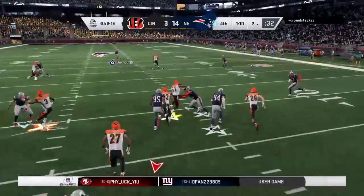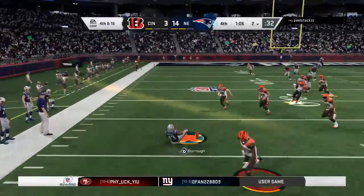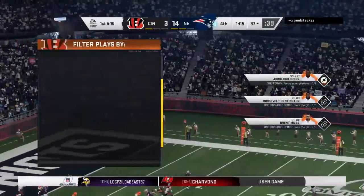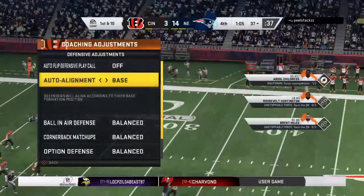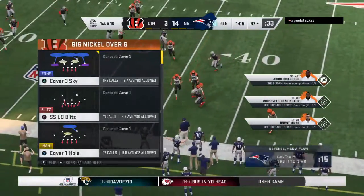And he'll try and hurry the kick, gets it away, but it's not looking that great. That's taken it around the 40. A special teams mistake there, no doubt. Just 26 yards officially on the punt. And the Patriots will have great starting position as they take over 1st and 10.